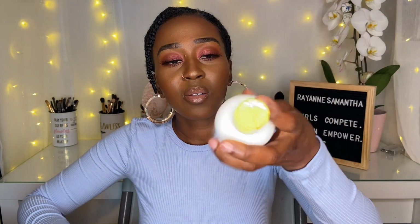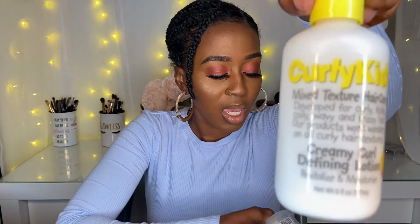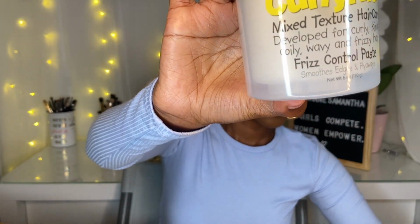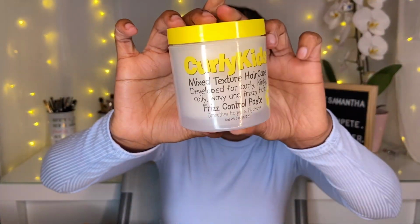And speaking of them, I did go ahead and pick up some products for them. I got a lot of Curly Kids line. So this is their Creamy Curl Defining Lotion. So this is what that looks like. And again, this is from Curly Kids, and this is the Frizz-Free Control Paste. You guys can see that. So that's the Frizz-Free Control Paste. What else did I get?